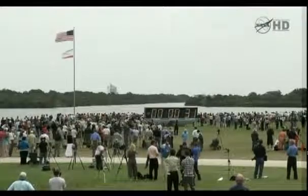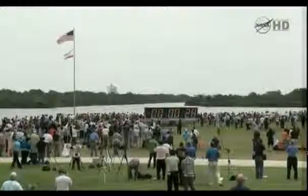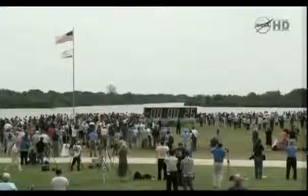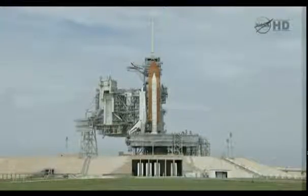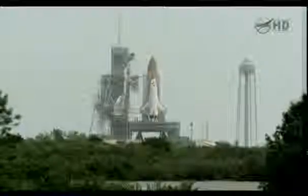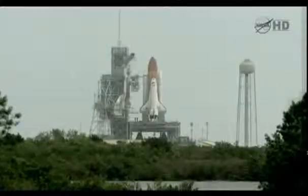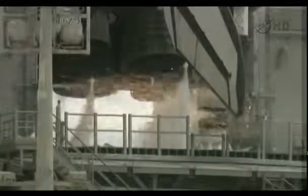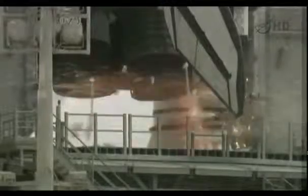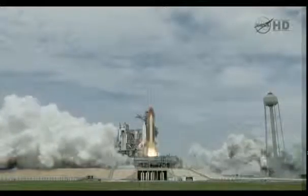3, 2, 1, mark. T-minus 31. Go for auto sequence start. Handoff to Atlantis' computers has occurred. Solid rocket booster nozzle steering check is in work. 20. Firing chain is armed. 15. Go for main engine start. T-minus 10, 9, 8, 7, 6, 5. All 3 engines up and burning. 2, 1, 0, and liftoff.